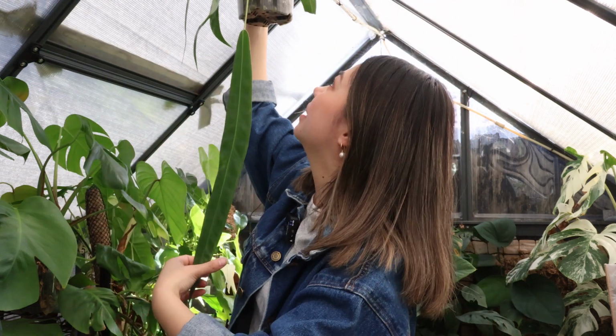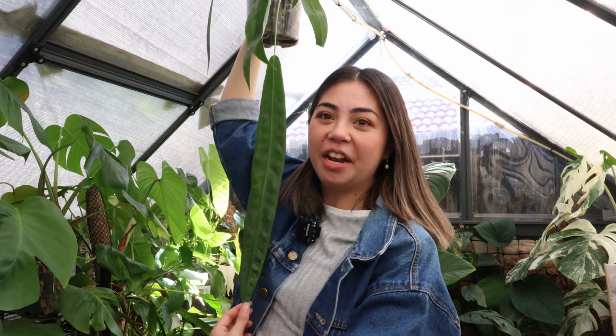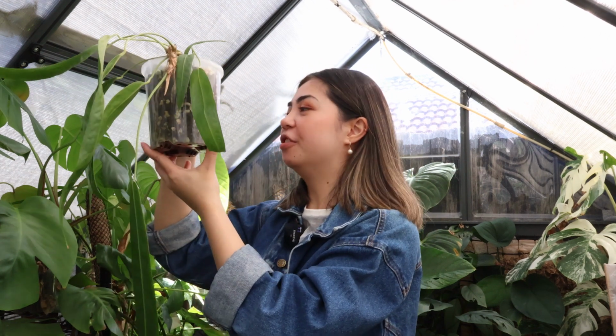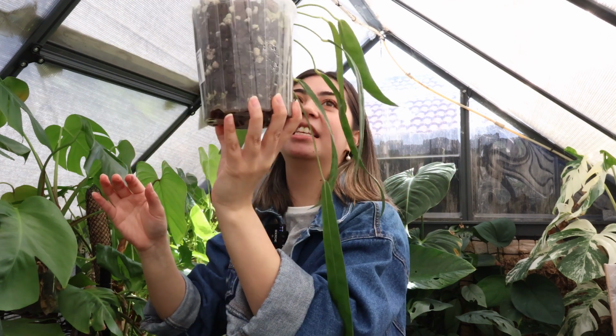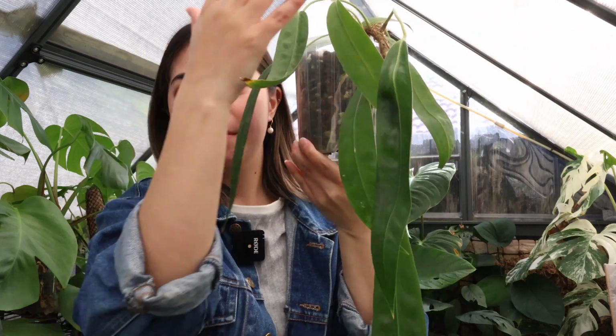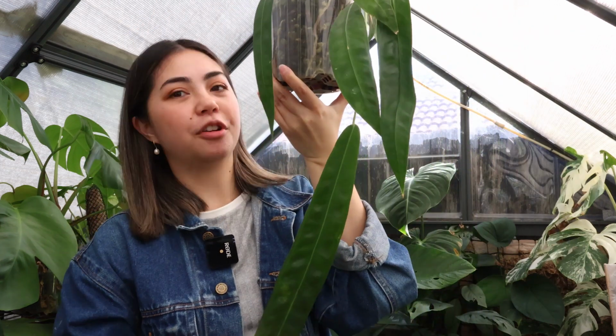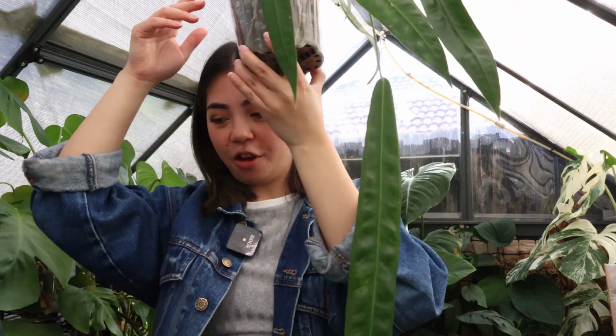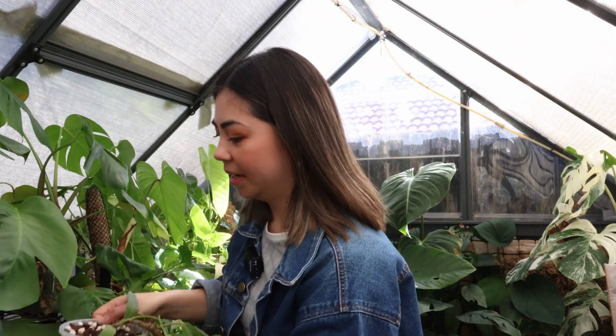One of my favorite things about this guy is how beautifully ribbed it is. And I want this to be in a hanging pot somewhere in the greenhouse, but I haven't quite figured out the best way to do that. I think this guy struggled for a really long time, and now it is finally happy after a good repot and feed. Yes, definitely one of my absolute favorites.